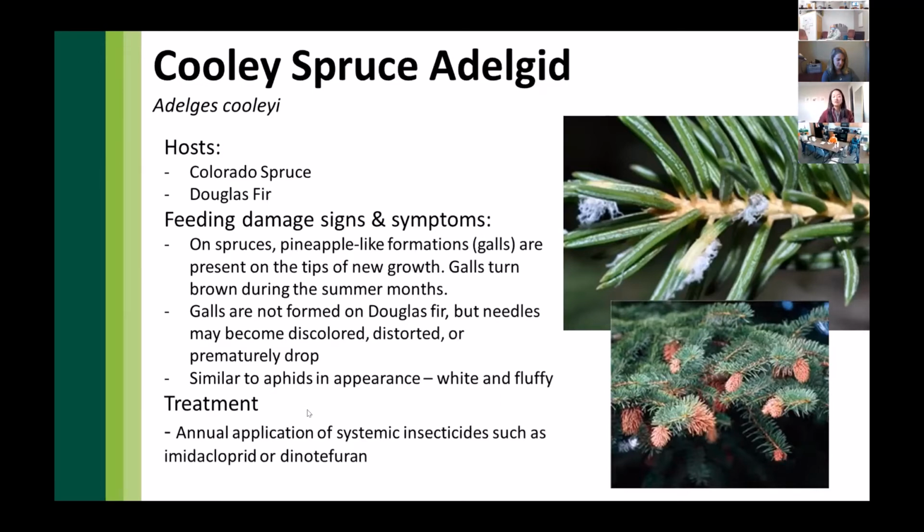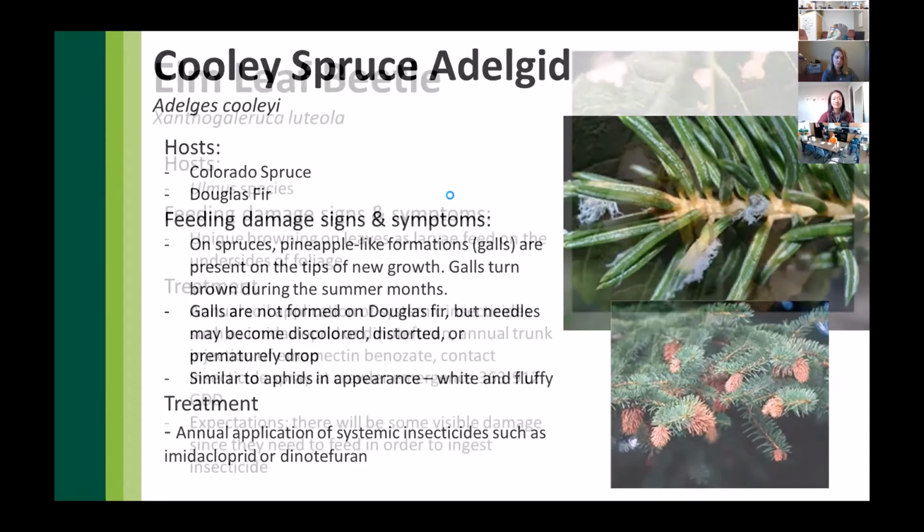This is pretty easily managed. So again, your cultural management is going to be great because adelgids aren't actually super harmful to trees. They're, you know, in small populations. So if you can just keep your trees healthy and keep the populations down, you'll be fine. But again, depending on your client expectations, these are super easily managed by just a soil application of either imidacloprid or dinotefuran. So pretty easy annual application.